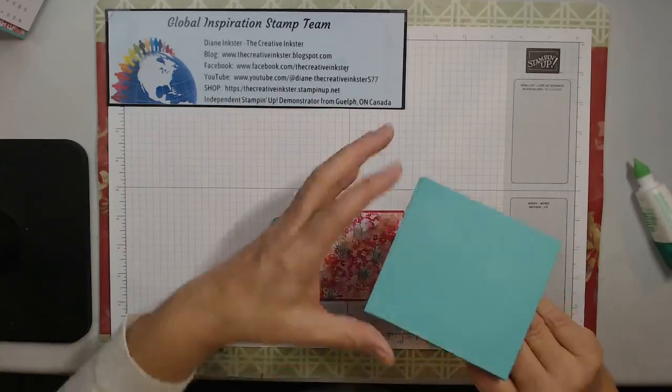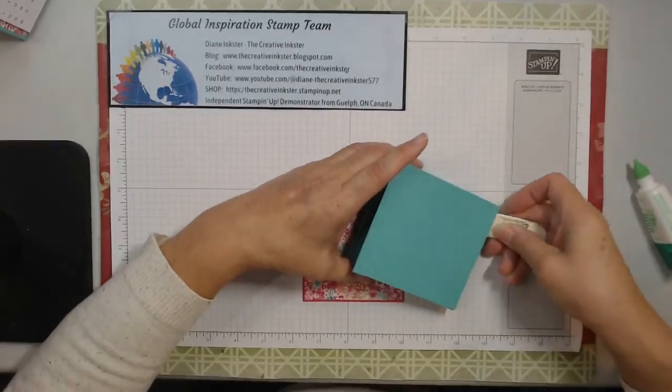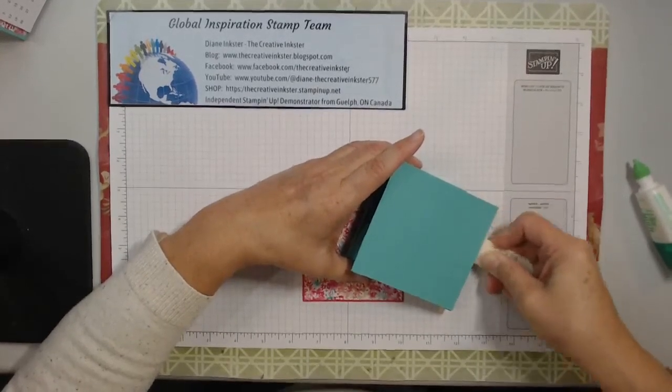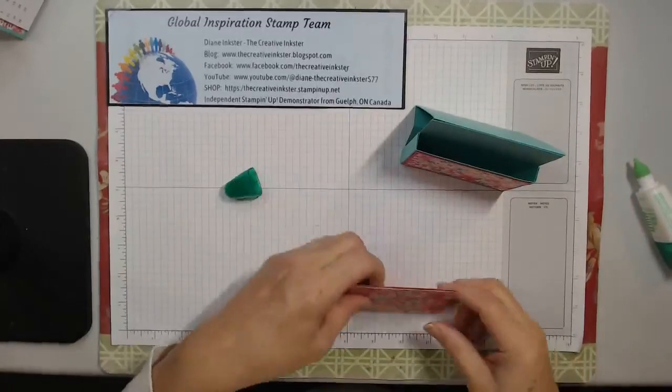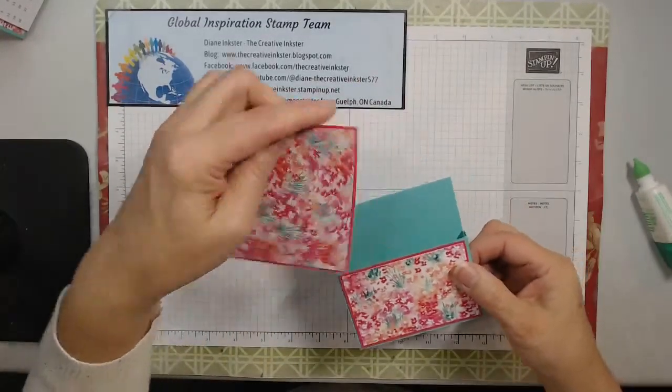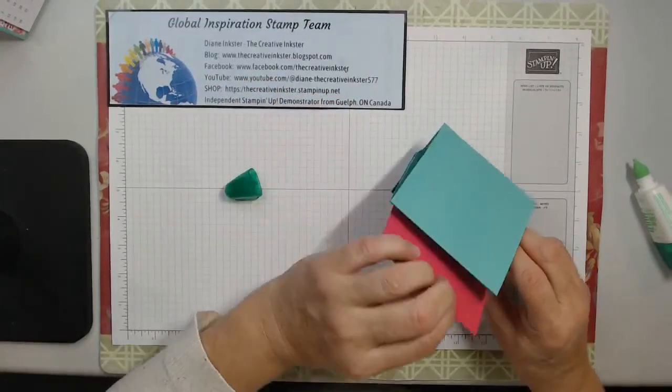All right, so I'm going to turn this down on the table and slide my bone folder in just to press it into place. And of course, we built it. And make sure, of course, when you put it in that your leaves are right side up, because I can't tell you how many times I've done that incorrectly.